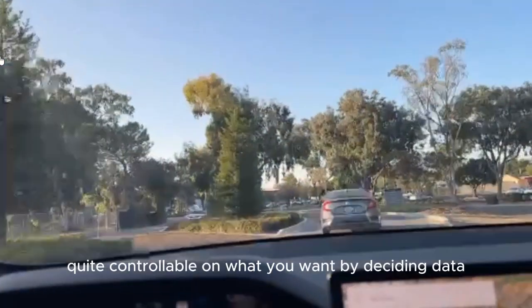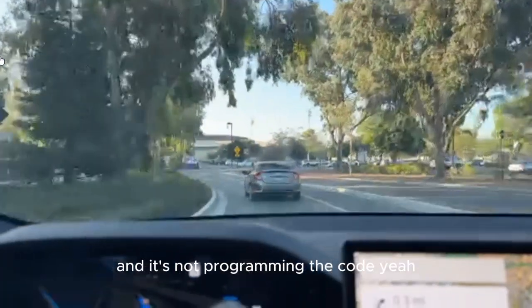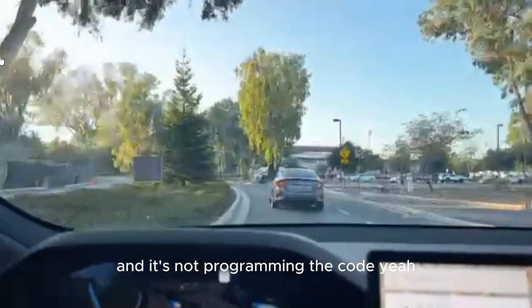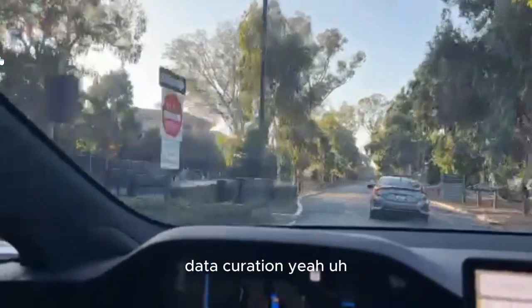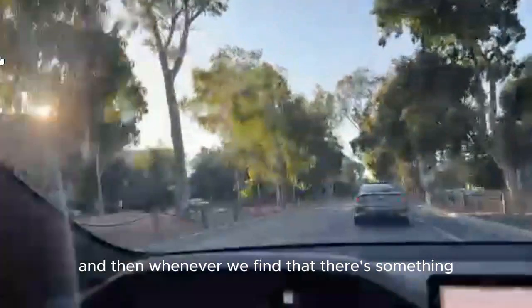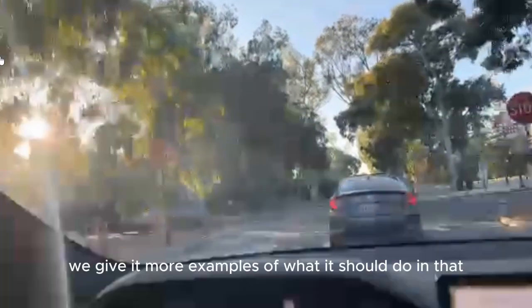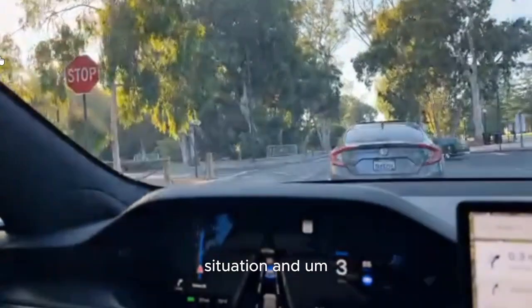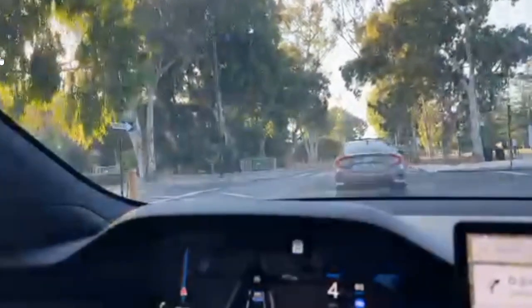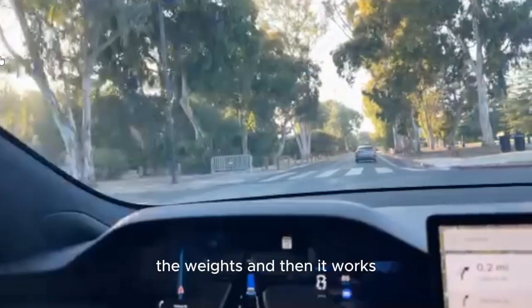Just because there's no lines of code doesn't mean that it's not controllable. It's still quite controllable by just adding data. Now you have to program with data instead of programming with code. Yeah, data curation. And whenever we find that the car doesn't perform perfectly, we give it more examples of what it should do in that situation, and it updates the weights, and then it works.